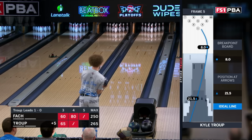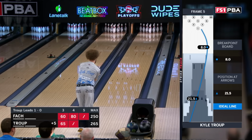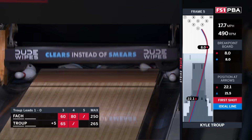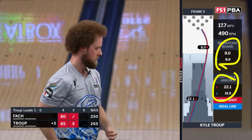Kyle, back-to-back bad shots, but still has the lead. Chance to get things back on track. And he does. He mixes up. I didn't hear any complaints when he threw that shot.